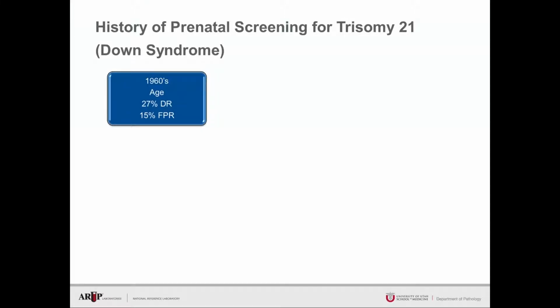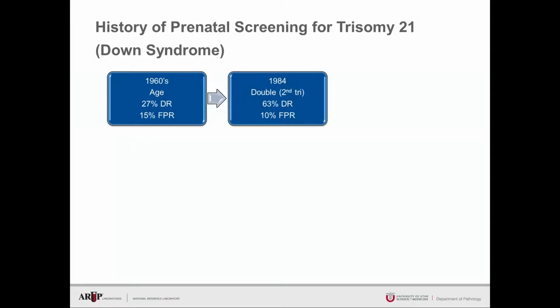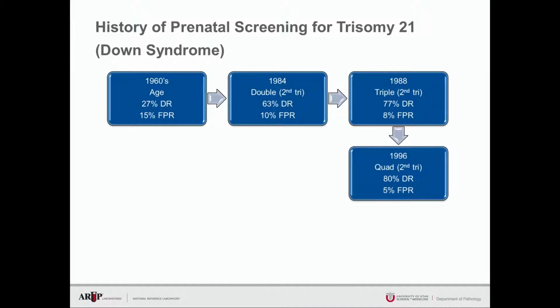In the 1960s, there were no tests for Down syndrome screening, and risk was based solely on maternal age and had a detection rate of 27%, very low, and a very high false positive rate. The introduction of the double screen in 1984 ushered in a new era of screening using AFP and HCG measured in maternal blood. And over a decade, other biochemical markers were added to the double screen, and at each step, the detection rate increased and the false positive rate decreased.